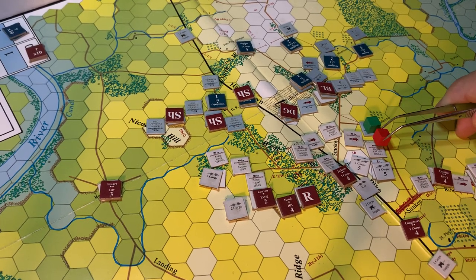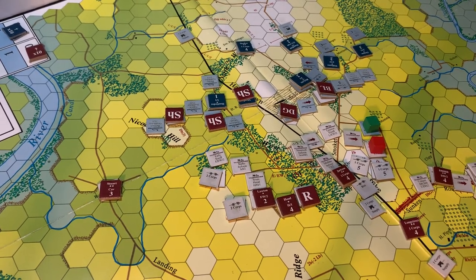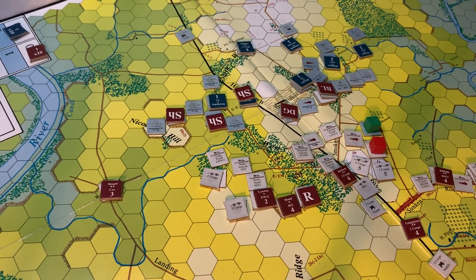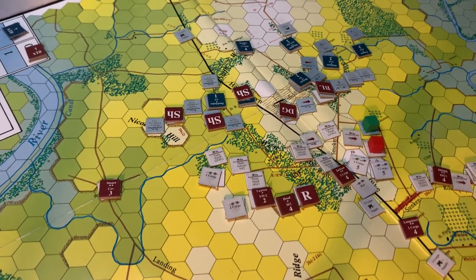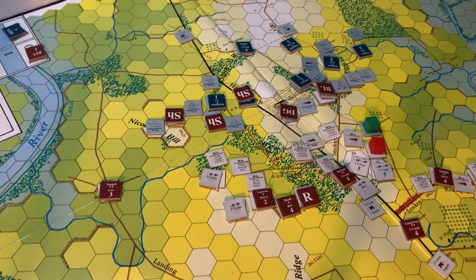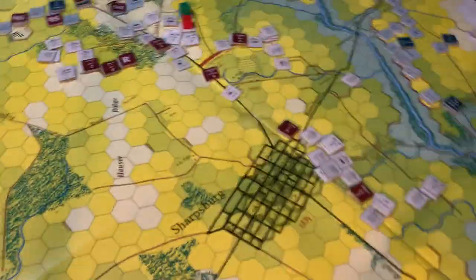And that's Ripley. RDH. Ripley. That's a hit. Passes his morale. Okay, so now we can move over to some of these artillery.